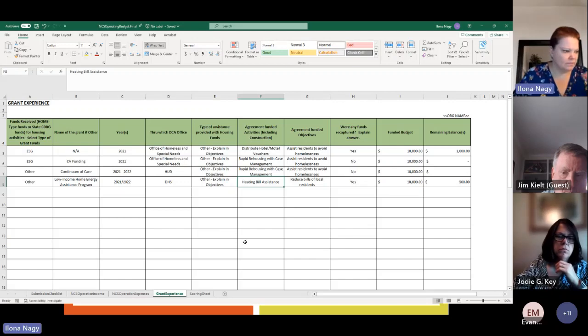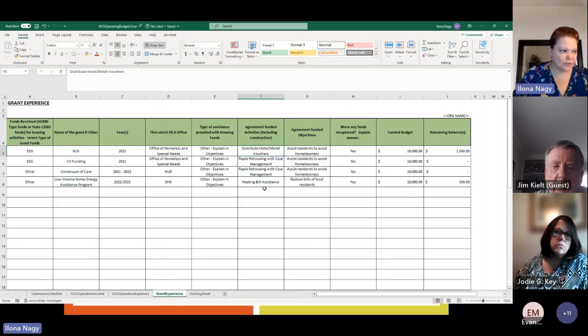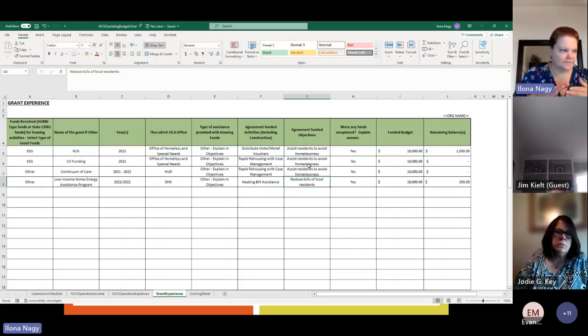I want to leave some time to go over other things, and if you have more questions, we can go back to this. But again, this is pretty basic. The activities are what you're doing. The objectives are what you want to obtain at the end of it. So reducing homelessness, reducing bills of local residents, assisting residents to avoid homelessness, those kinds of things, to show us what you're doing. I know objectives and activities can get a little confusing at times.